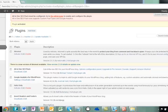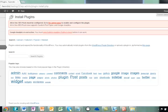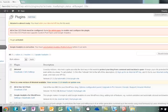Now you'll notice that the All in One SEO Pack is going to need to be configured. But we're going to install another plugin. We're going to click Add Now, and we're going to install the Akismet plugin. Typically, in some installations, you'll already have that installed. So let's check to see if we already have Akismet installed. We do, so we do not have to go and get Akismet and install it. All we have to do is activate it. You'll notice that Akismet is going to need some configuration from you, just as the All in One SEO Pack is.